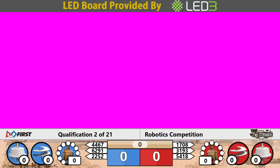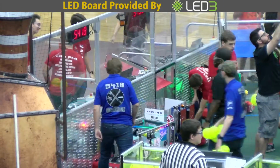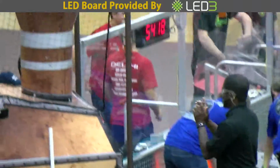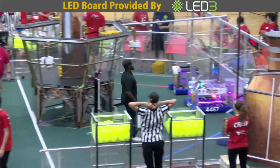Team 3193. From Austintown, Ohio, driving the robot they call Talon Hydra, it's Team Falcotech. And finally, rounding off the Red Alliance, Team 5418. Proudly representing Hubbard High School out of Hubbard, Ohio, they are the Sonic Screwdrivers.